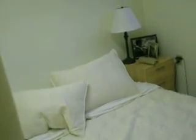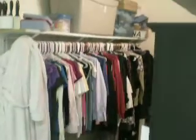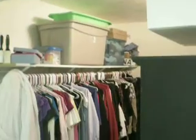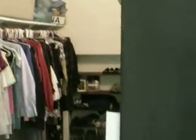And then check out the closet. The closet's pretty big. Oh, wow. Let me back up a little bit. Sorry. And there's all that shelf storage space above. Uh-huh. I really like it.